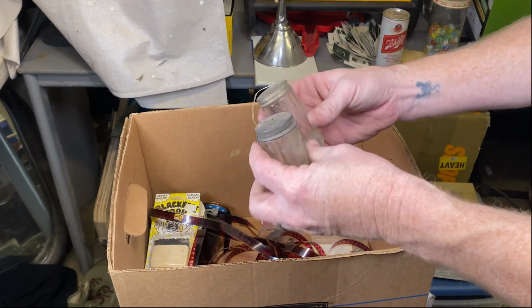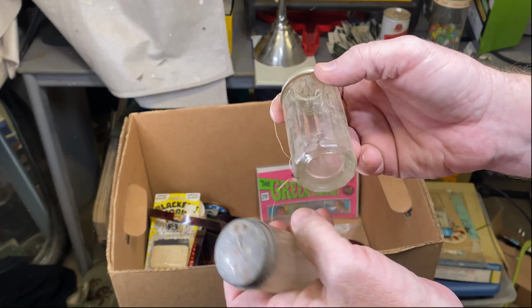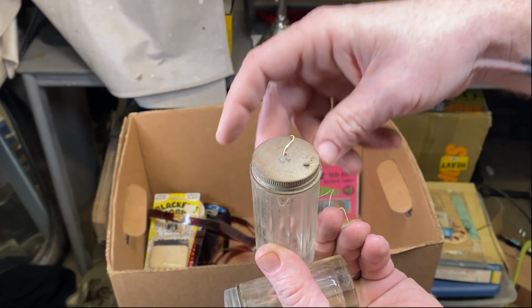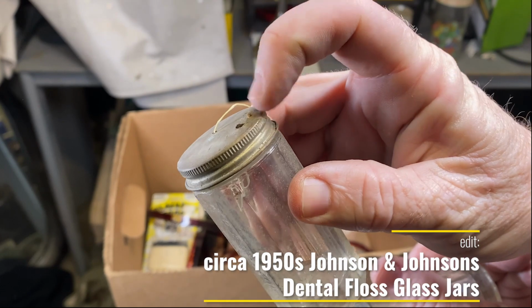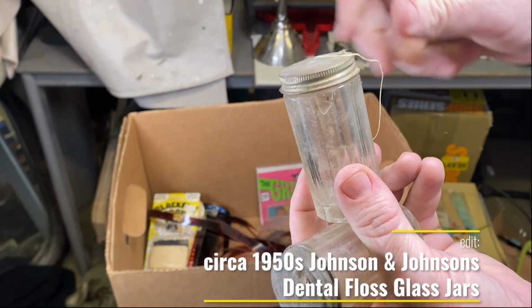Little salt and pepper. No, these aren't salt and pepper shakers. They must have been for string. You run the string through the hole, kind of like dental floss. You know, you have that little piece. I don't know if you can see that piece right there. Put your dental floss right there, and you pull it, and it pulls off a little piece for you.